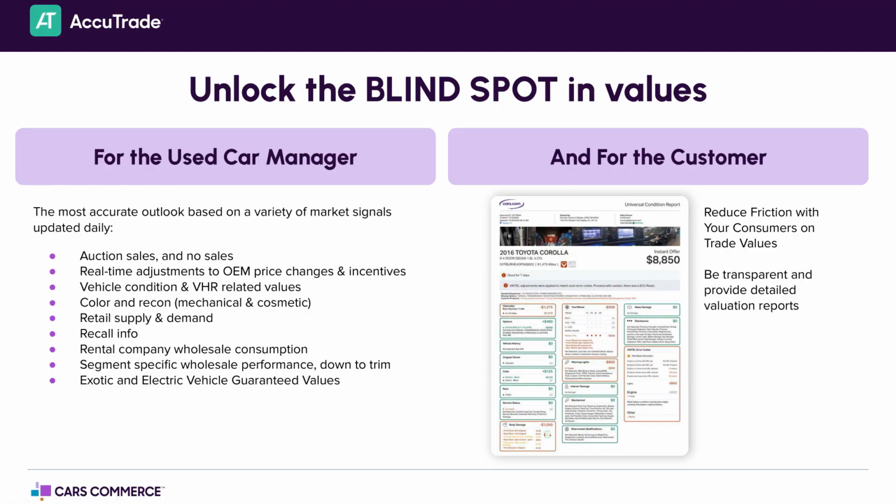And we'll guarantee the number so that they don't have to assume the risk if they're not the best end user. And then we provide a condition report so that when the customer does come in from whatever appraisal source that they went through, they can do a side-by-side comparison with the consumer, total transparency. There's no, your trade's just not worth it. It's not worth what you thought, and here's the reason why. And then it just breaks it down like a multi-point inspection.